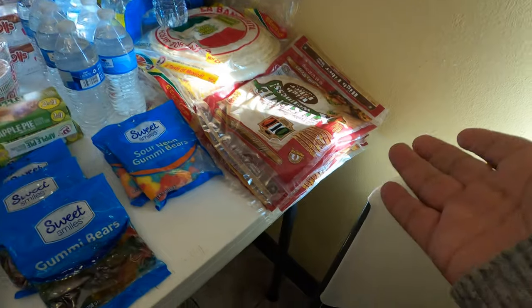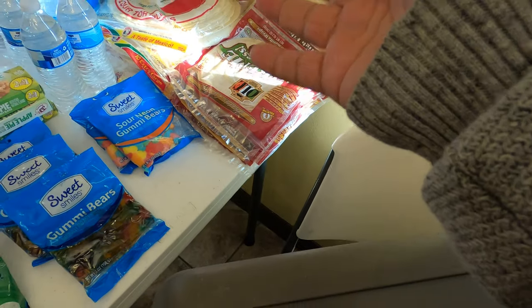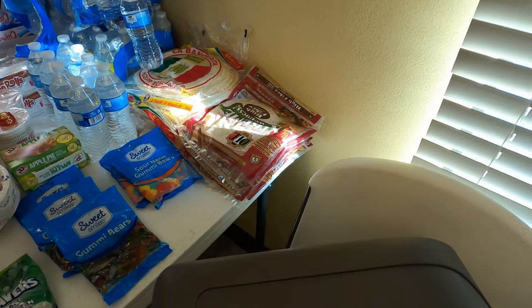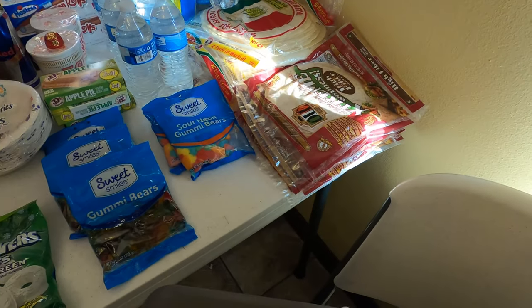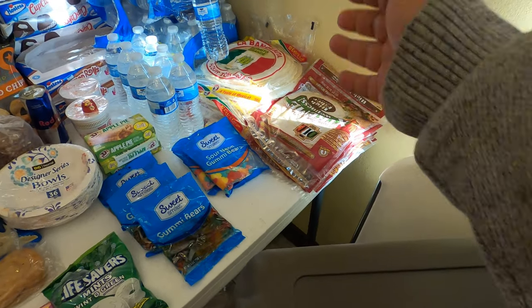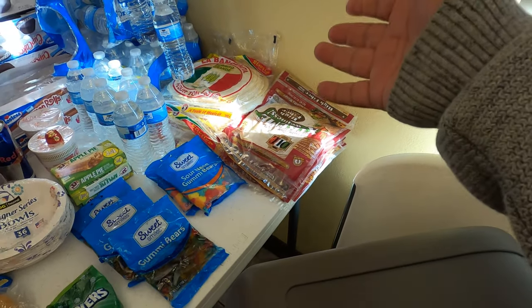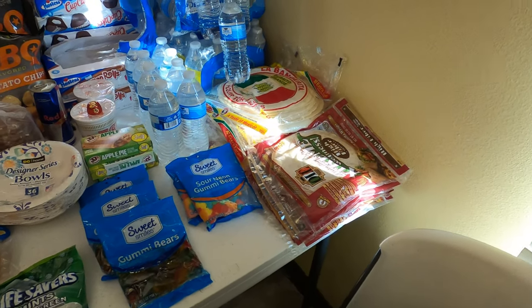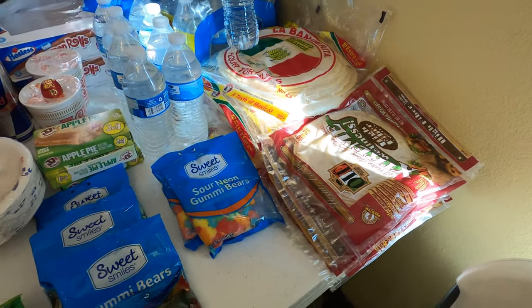We found some pita tortillas, some burrito tortillas, some really good stuff. We actually used that yesterday. We made some breakfast tacos out of these huge tortillas. So that was pretty good because I actually ran out and I forgot to go get tortillas. So that was pretty good.